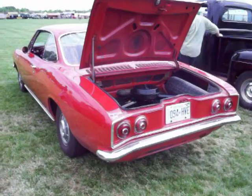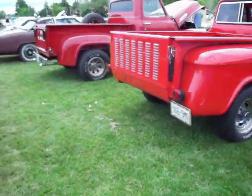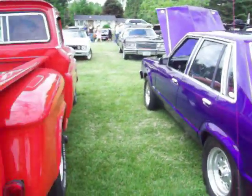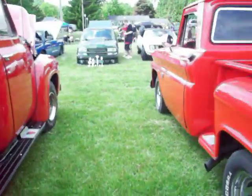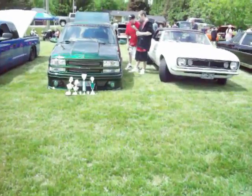Andrew? See, what do we got down the rows? What do we got down the rows? Let's see. Nice old Buick. Pretty custom truck over here. Nice colors.